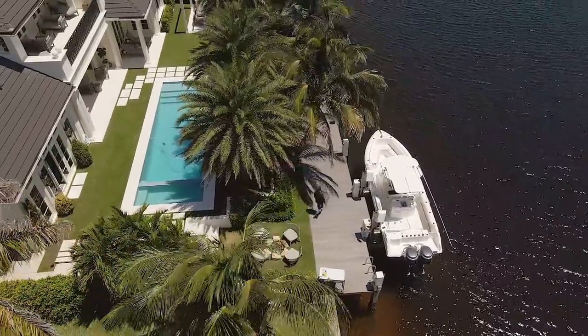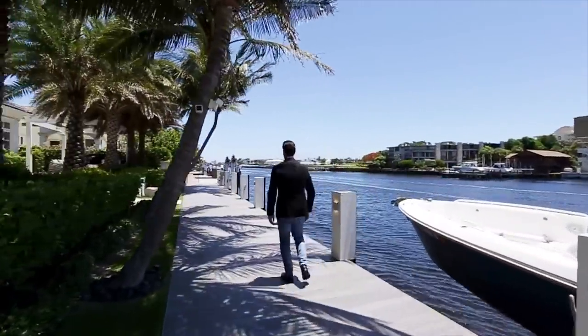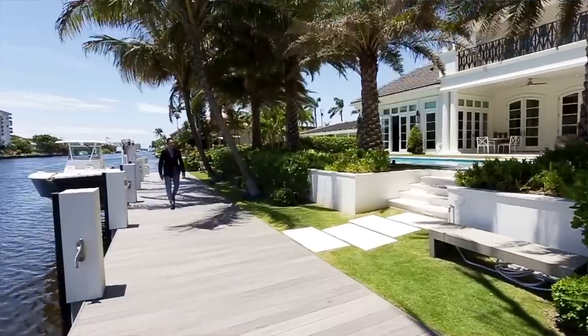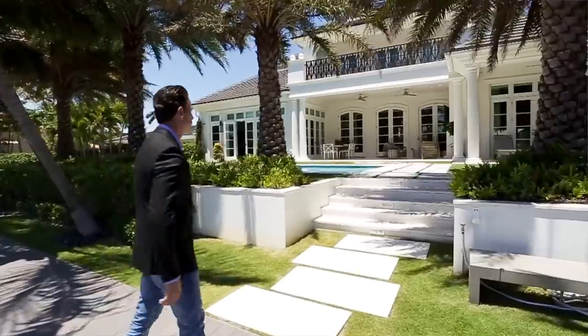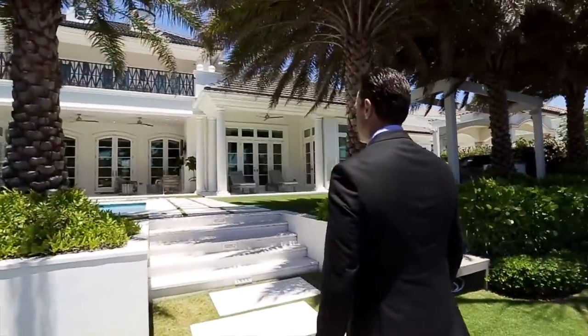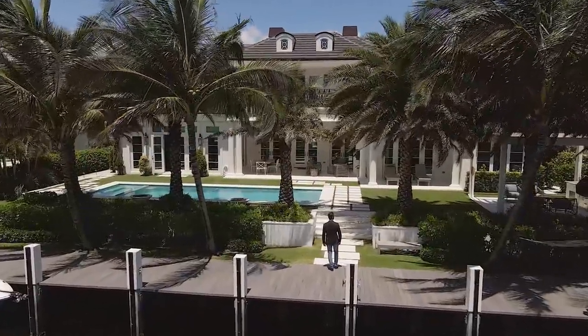For the favorite part of this house, its waterfront lifestyle. We're heading to the backyard that you'll see is both professionally designed with lush landscaping. You'll see a resort style pool, jacuzzi, summer kitchen, pergola, outdoor fire pit, and a 100 foot continuous composite Trex dock with 2 boat lifts.